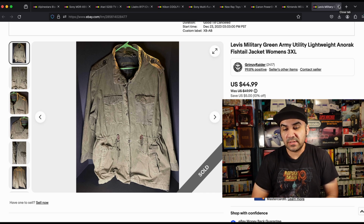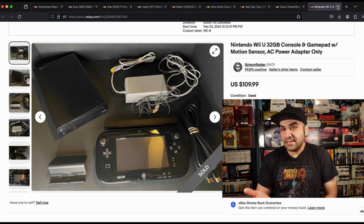Specialty jackets like this one. This one was like a fishtail lightweight army jacket. Just the look of it, I knew it was gonna sell. I just didn't know how long. I actually listed it in December, so it took about 2 months to sell. So not bad for clothing. Clothing is easy to store.